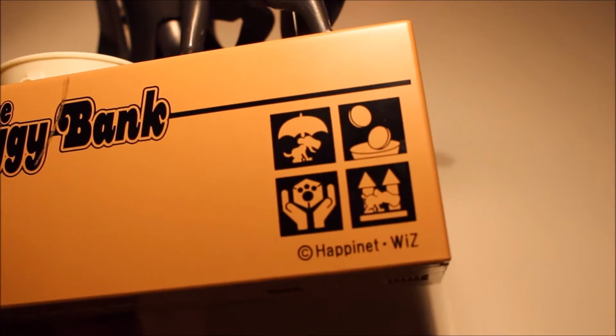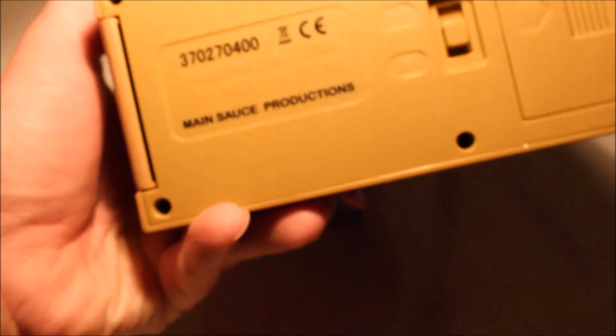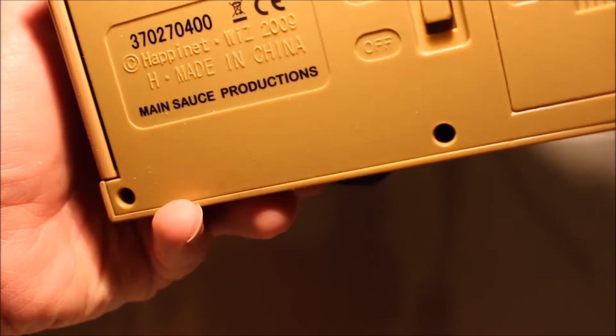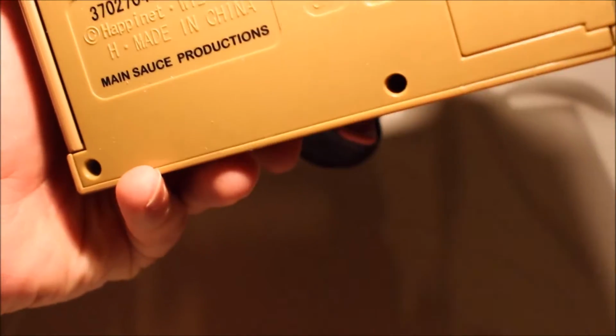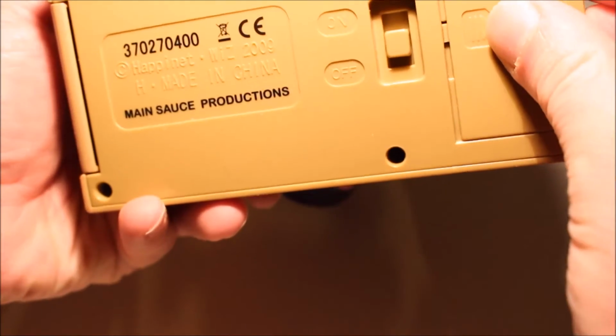So this thing comes from our friends at HappyNet-Wiz. Main source productions, HappyNet Wiz 2009, made in China. You can see there's an off and on button, and there's a battery container here where I've put Energizers simply because they're the only batteries I happen to have around. And the instructions are repeated on the other side.